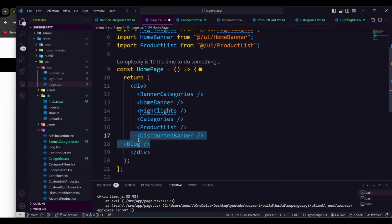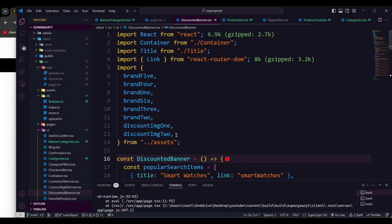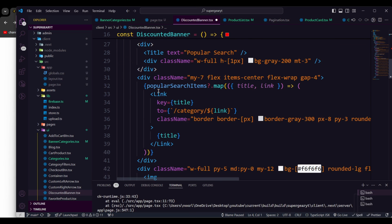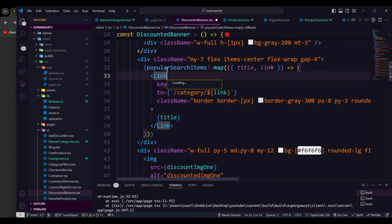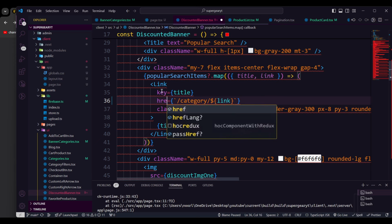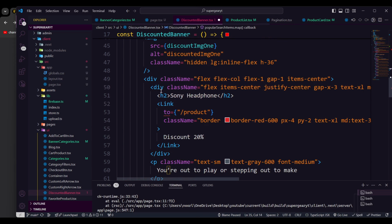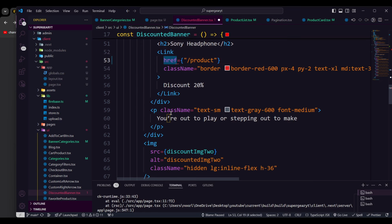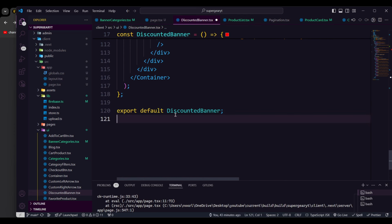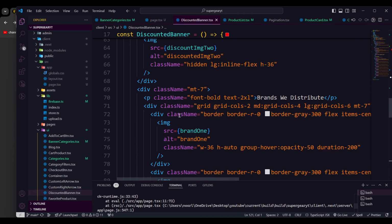One will be the discounted banner. Just hit save, and in the discounted banner, I'm gonna replace the link here. I think that's the only thing to replace, so it should be our next link, and instead of that it's going to provide that href. Okay, and same thing, href. What else? Anything? So hit save. I think it will be fine.